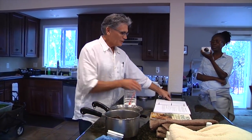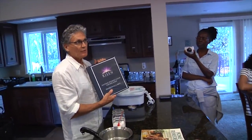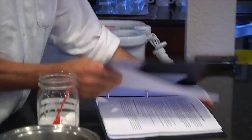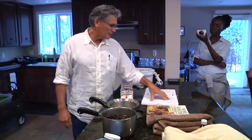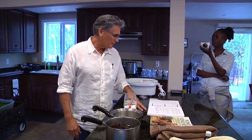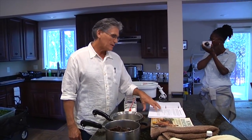I said. But in your Risen binders on page 27, we have one page there on hydrotherapy, so you'll have some understanding what it's good for. But hydrotherapy is part of medicine, and particularly of occupational therapy and physiotherapy, that involves the use of water for pain relief and for treatment.